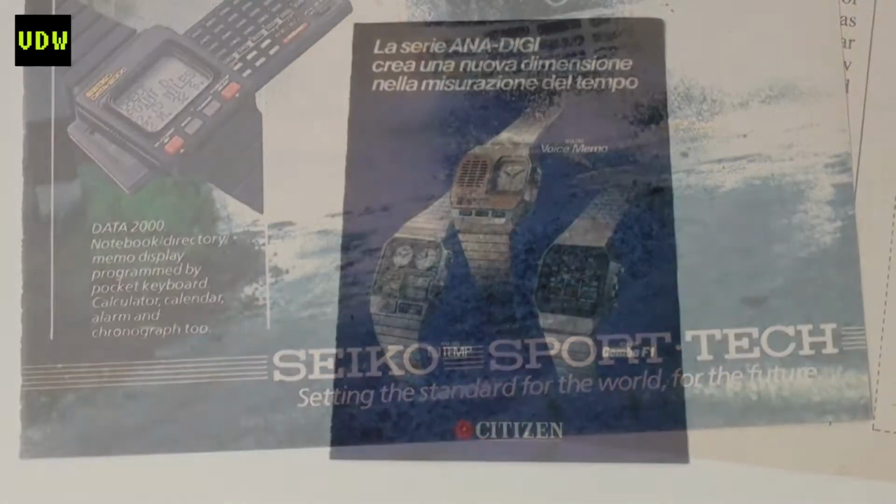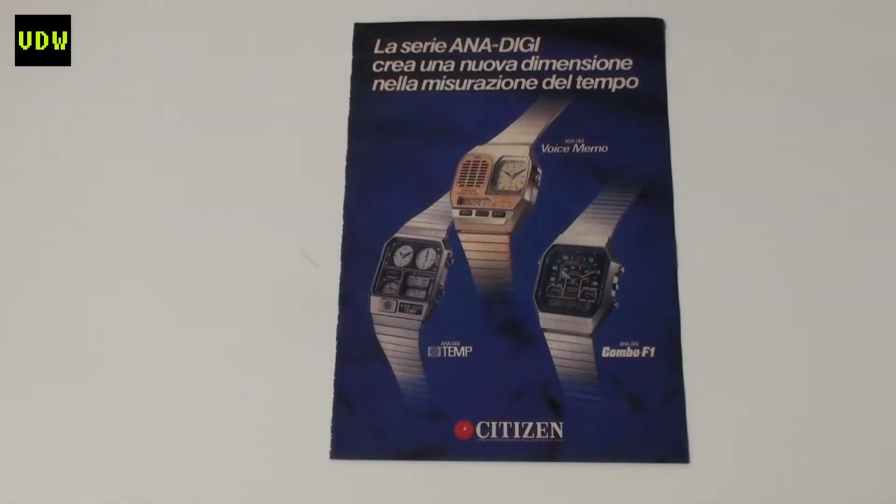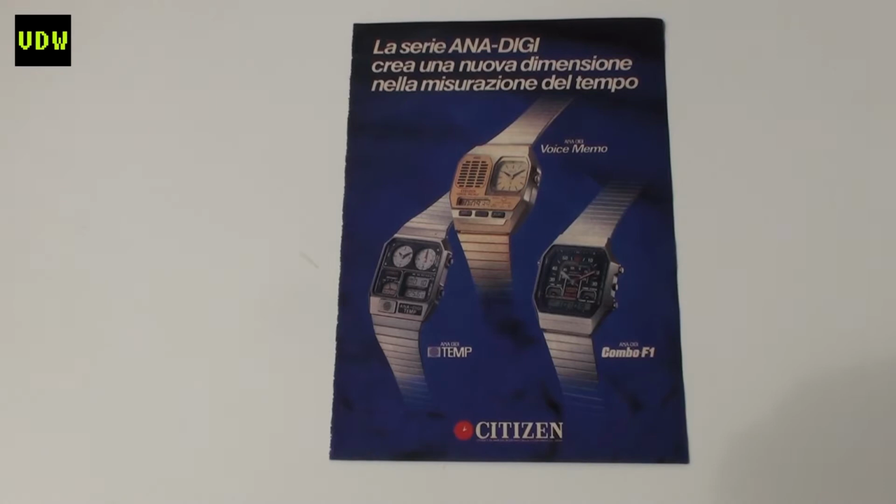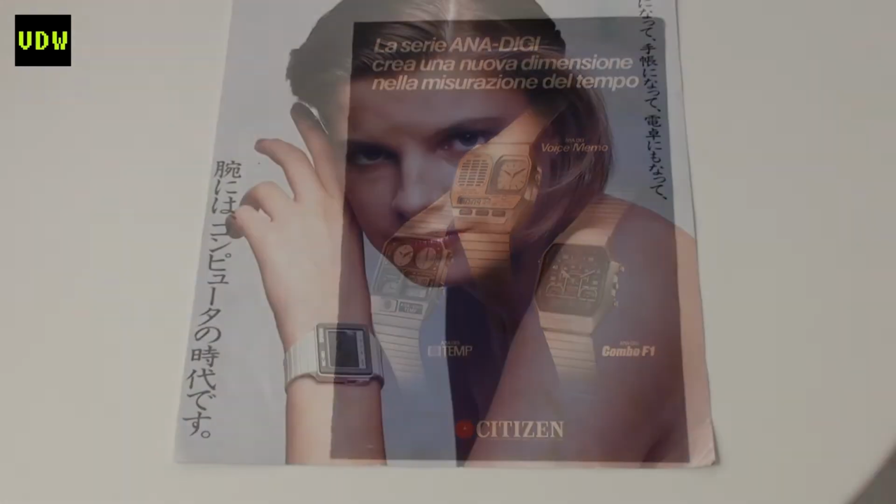The other book advertisement that I have is an Italian advertisement for the Anadigi series. It says La serie Anadigi crea una nuova dimensione nella misurazione del tempo. And you can see to the left and to the right those well-known Anadigi watches, the Anadigi Tempo on the left. The reason why I got this is because it has the upcentered Voice Memo, which is one of my favorite watches.